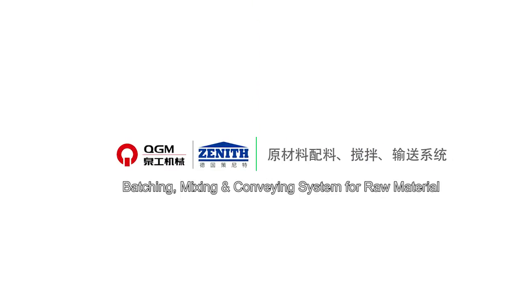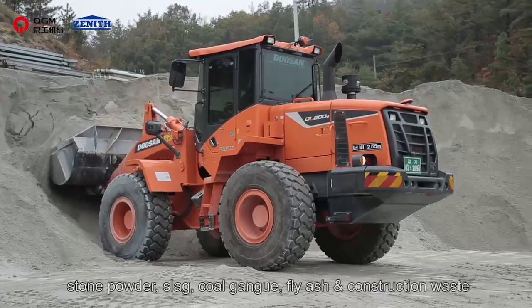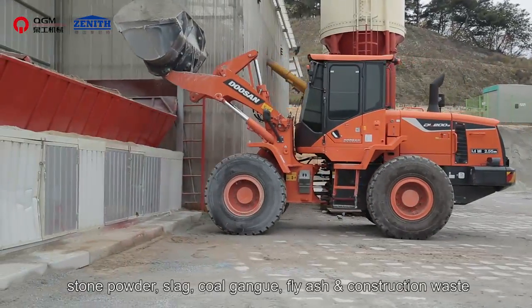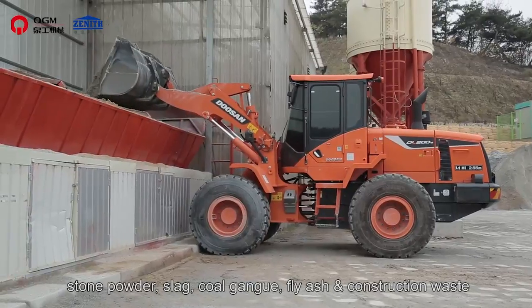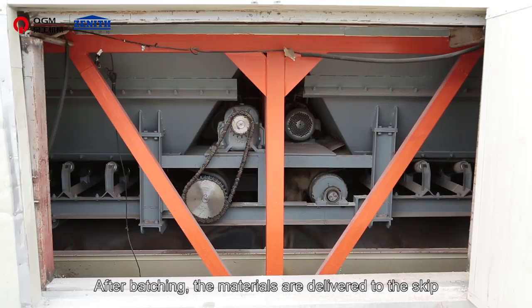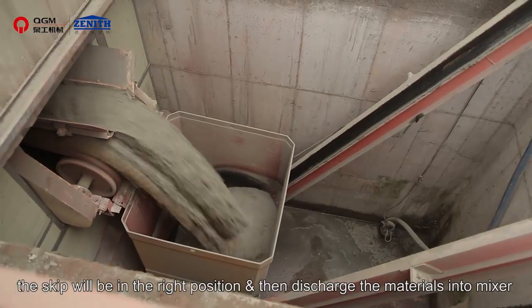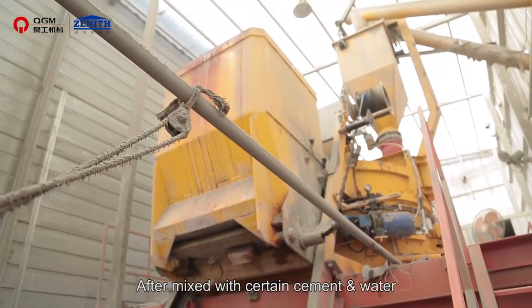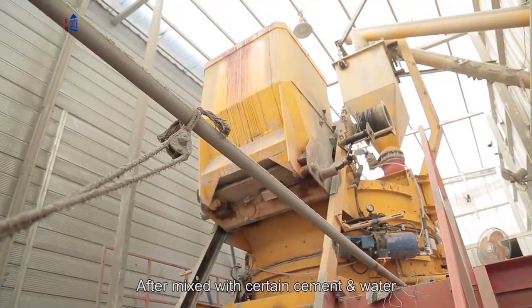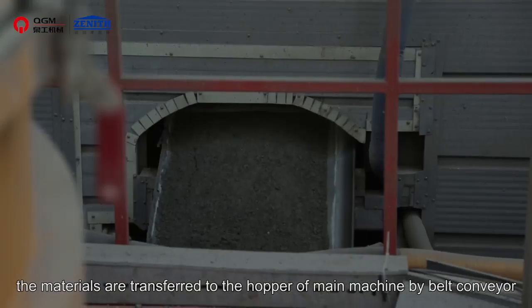Two, batching, mixing and conveying system for raw material. The raw material for block making can be sand, stone powder, slag, coral gangue, fly ash and construction waste. After batching, the materials are delivered to the skip. The skip will be in the right position and then discharge the materials into the mixer. After being mixed with a certain amount of cement and water, the materials are transferred to the hopper of the main machine by belt conveyor.